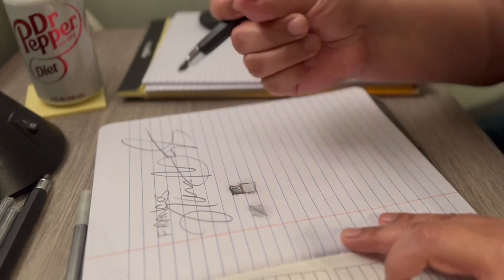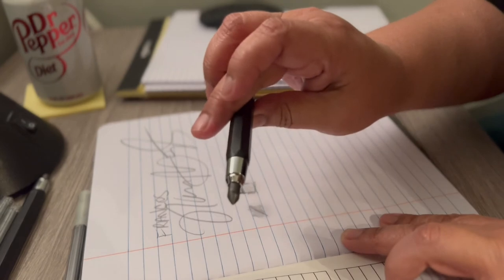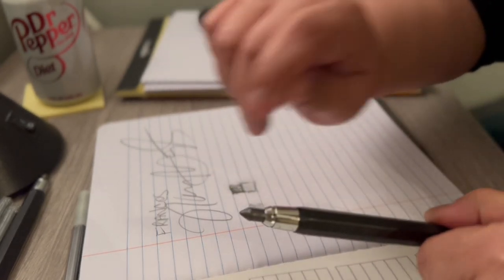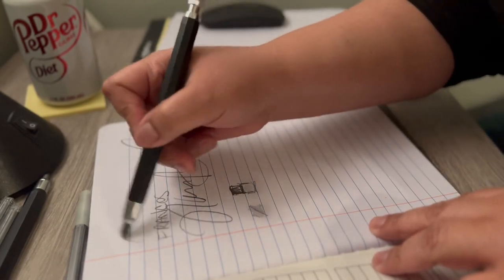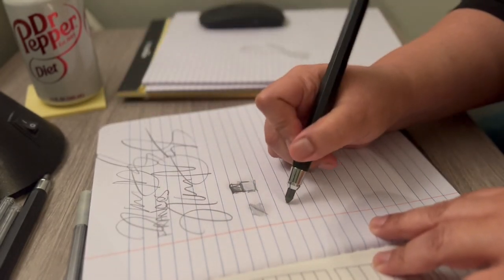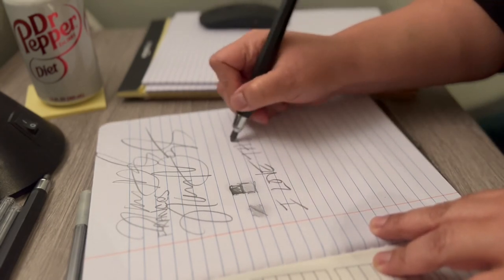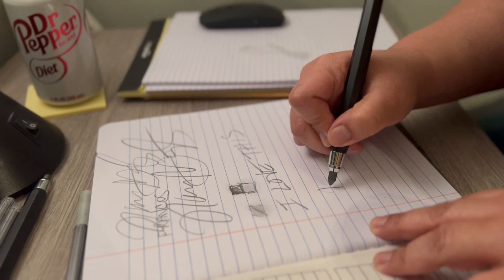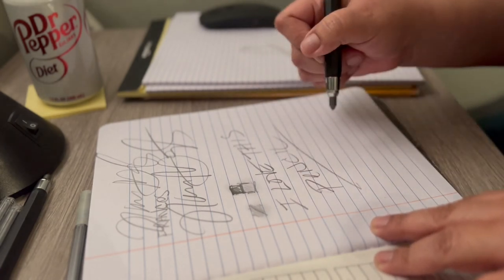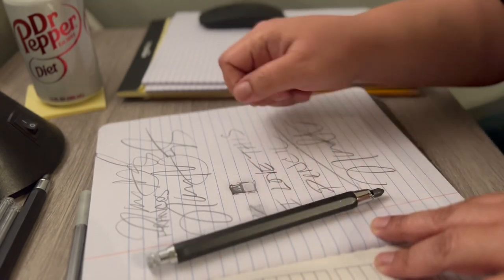I'm going to have to find a sharpener, but I can use a really sharp knife. I'll probably just order an X-Acto knife and just sort of shave it down. But this is nice. I'm so happy. I love this pencil. Yeah, I'm gonna keep using it. It'll be fun.